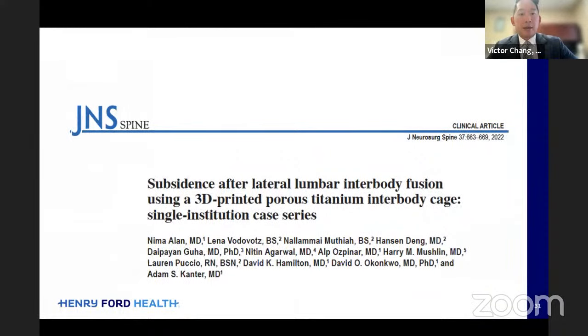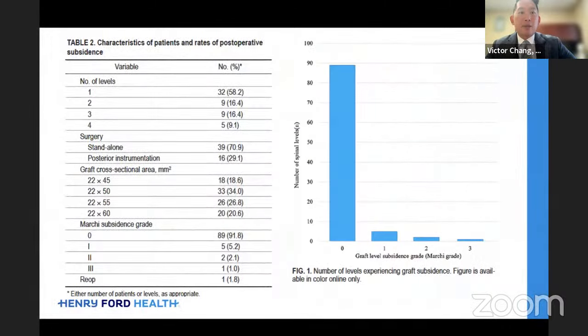And then also looking at 3D printed porous titanium, or just looking at subsidence using 3D printed porous titanium. So this was from Dr. Adam Cantor's group out of Pittsburgh at the time. With this study, they did up to four levels of surgery. Most of them, you can see 32 of the cases were done one level. About 70% of the time, they actually did stand alone, so no posterior supplementation. And then you can see the distribution of the graft cross-sectional area.